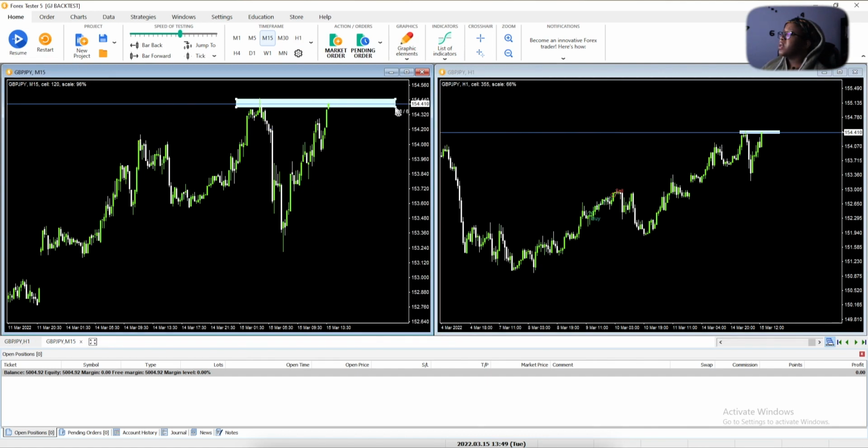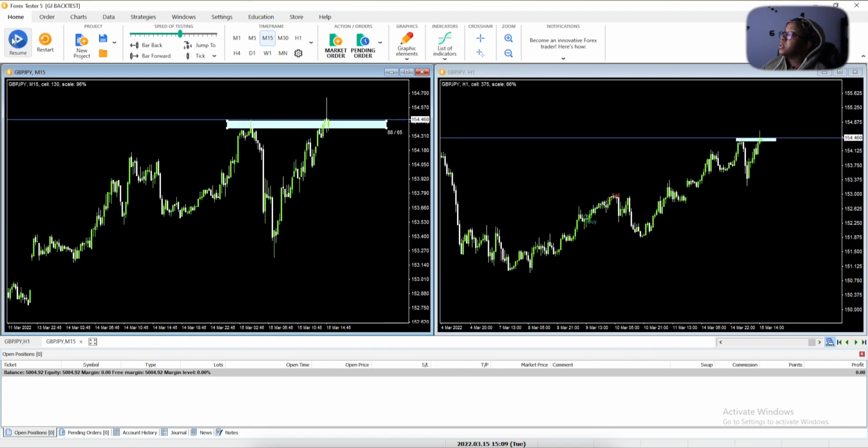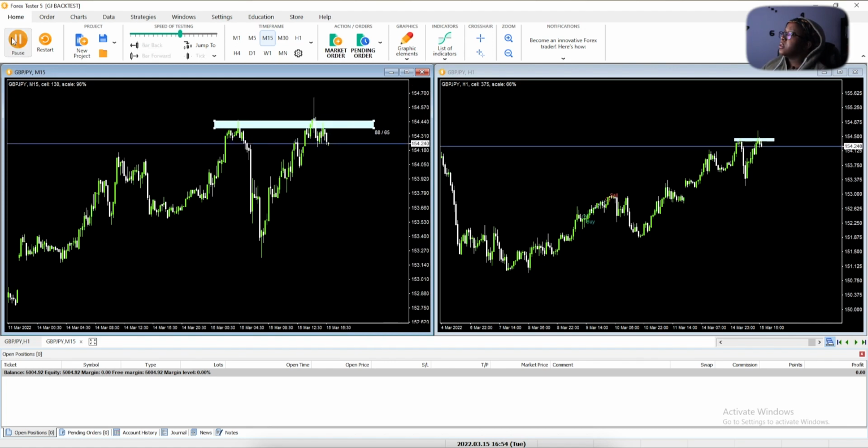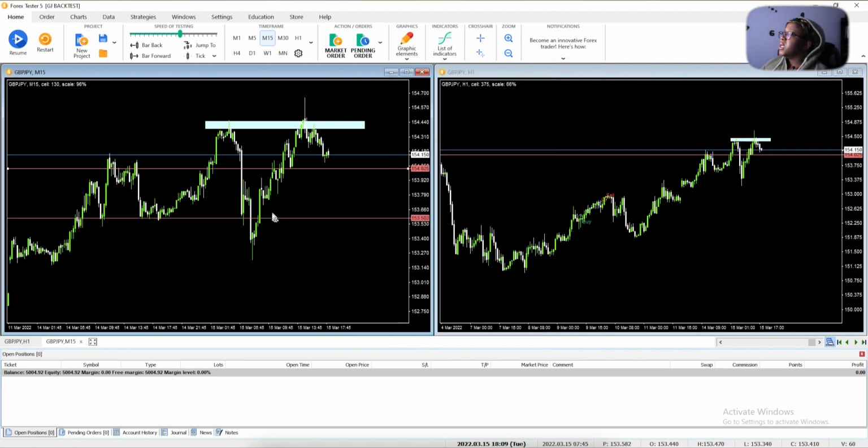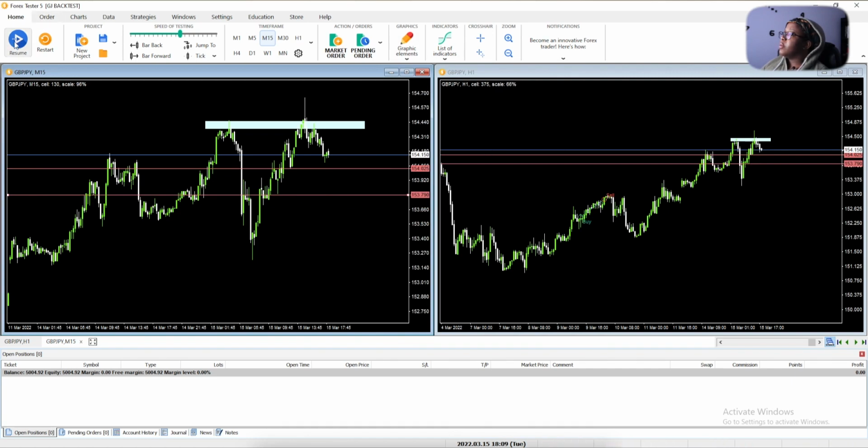I like to try to keep my charts clean, but let's see what happens if price tries to break above it or respect it. If it tries to break above, we'll just wait for that retest. And we'll see what time it is at that point. So it's respecting it. So we're still in an uptrend. I would need price to break below here, break below here. I need to see price come back down to these levels for me to feel comfortable to take shorts.